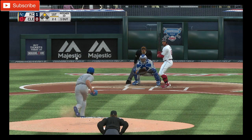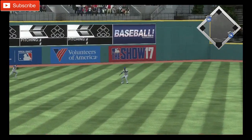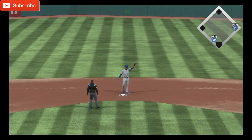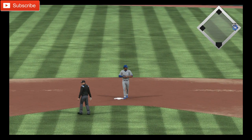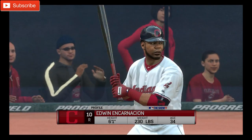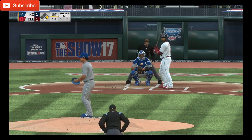He's set, and the 2-1 pitch. Line towards center field. And that's in there. Base hit. Ramirez rounds third and is digging for the plate. And the run will score from second as this ball game is tied 1 apiece. In now, Edwin Encarnacion. First shot for him here with a runner at first now and 1 away.